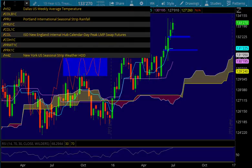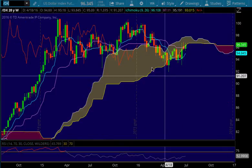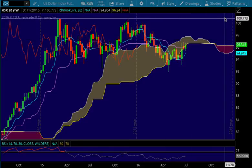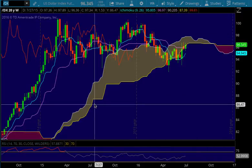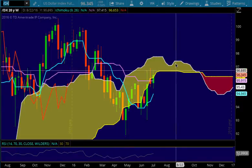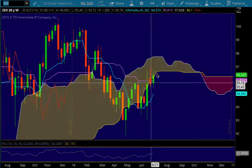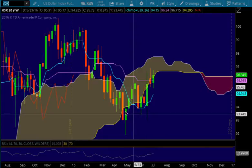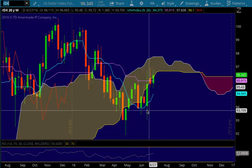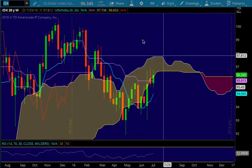Let's look at the dollar. There's been a lot of action in the Forex market, in the euro and the sterling lately, obviously, also the Aussie. The dollar is currently neutral in Ichimoku terms. It's closed inside the cloud after closing outside the cloud. It's following the contour of the cloud nicely on the weekly time frame. We also have the Tenkan-sen sweeping up to act as support from the bottom.